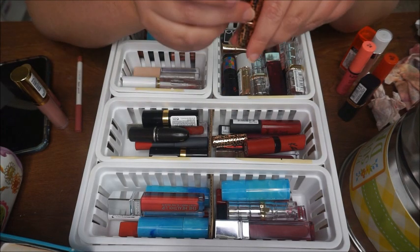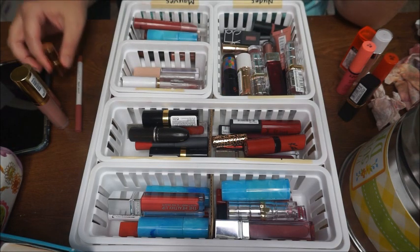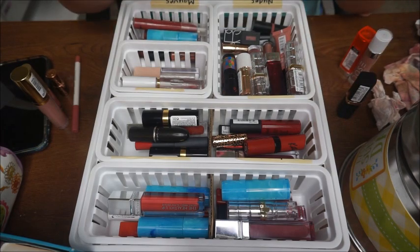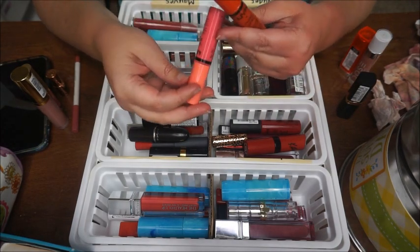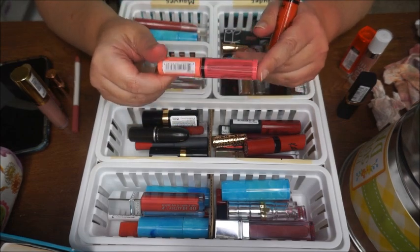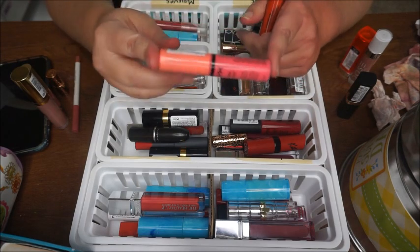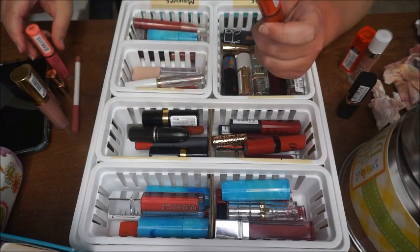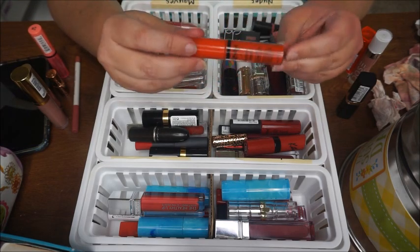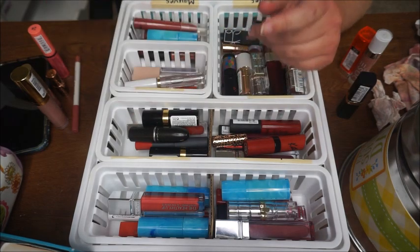I have a mini of the Charlotte Tilbury Viva La Vergara, so I just don't reach for that one. I have a couple old NYX butter glosses here. The shade Peaches and Cream, great formula, but, and I actually have a couple butter glosses still, but this is just too pink for me. I don't think it looks good on my teeth. And kind of same token here, this is the shade Strawberry Jam, and it's just a little too orange on me, and I don't think it looks too great on my teeth.